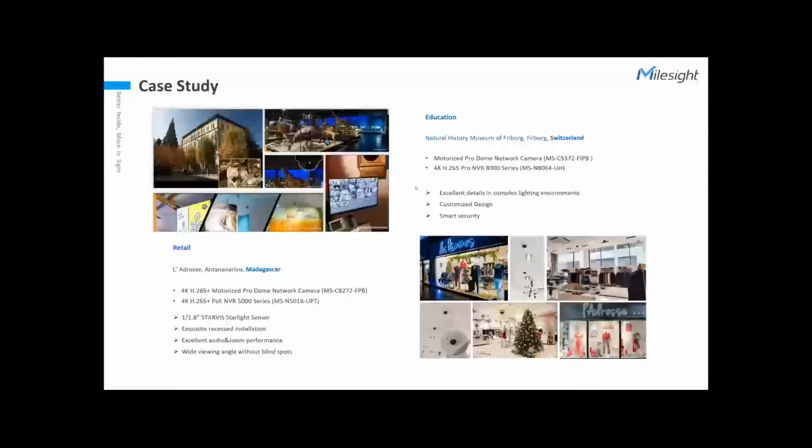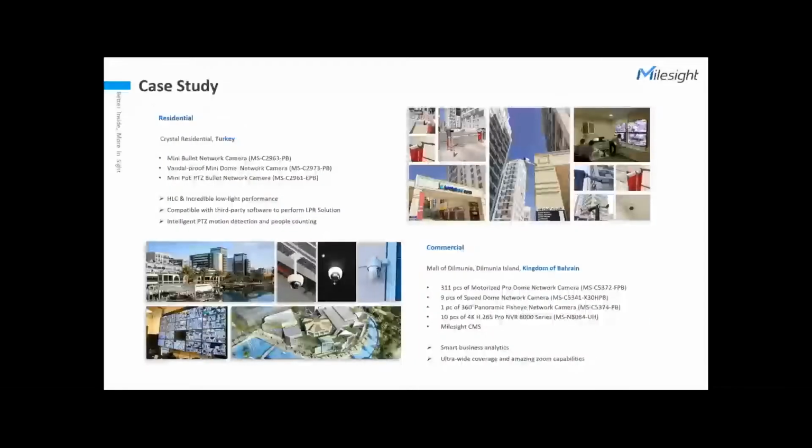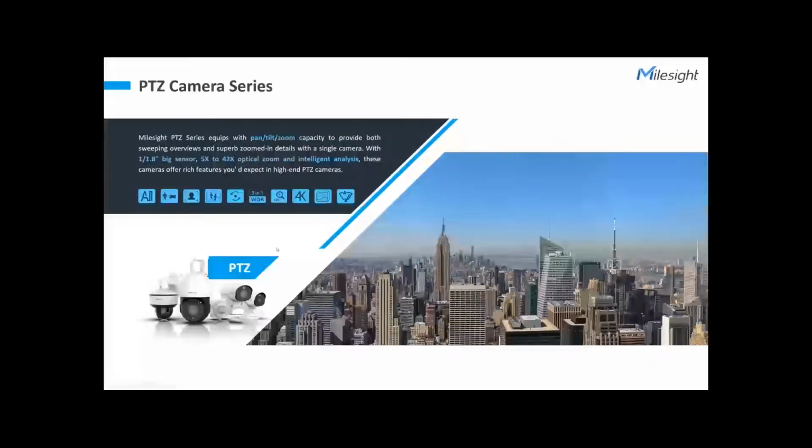These cameras are also deployed a lot in education, museums, and retail environments and shopping malls, things like that. So excellent image quality, people following, things like that is all part of this lineup in terms of the AI that's built into these. Also, high-rise residential in Turkey is on the list of case studies as well. So they have a good lineup of PTZ cameras from 5 to 42 optical zoom.